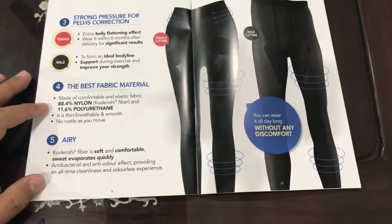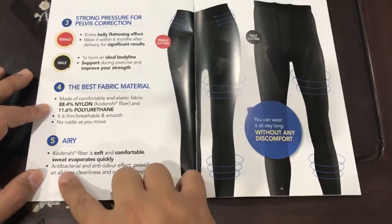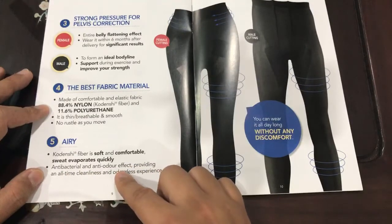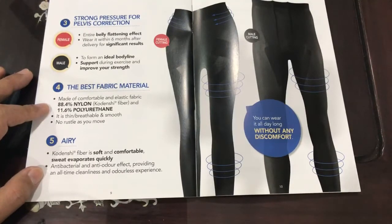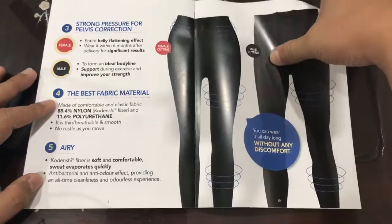And most importantly, in our Aulora pants the Kodenshi fiber is really soft and comfortable, and even if we wear it for exercise, our sweat evaporates really quickly, and it has an antibacterial and anti-odor effect. So most people sometimes wear it for two to 3 days without washing. Also, they don't feel any weird smell. All right, so it is really good, but we still advise people to wash it regularly.